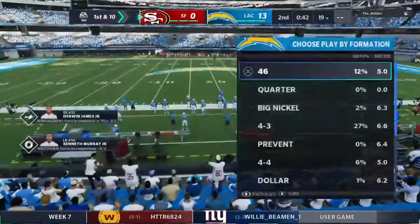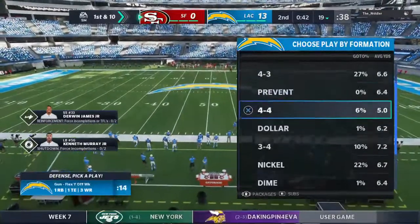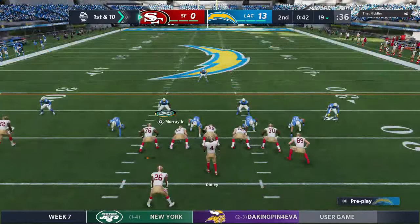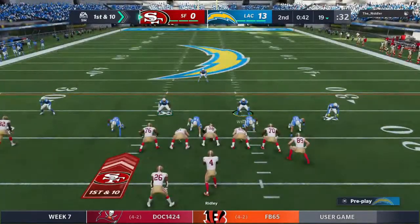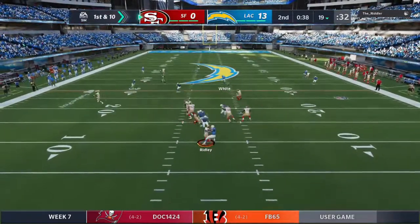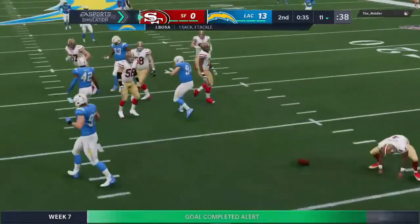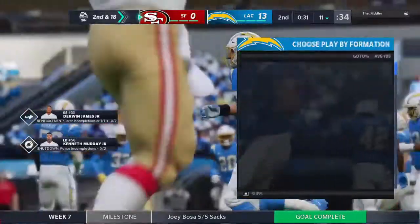Campbell on the return. The Niners take over 1st and 10 at their own 19-yard line. The 49er offense set to get this drive underway. And you're under a minute to go in the half, a first half that hasn't been particularly kind to you. How do you think they'll play this? Well, I think the Chargers rush is going to get there. Down he goes. Joey Bosa able to record his 5th sack of the season.